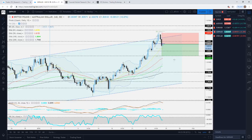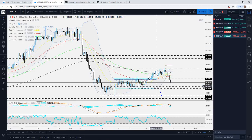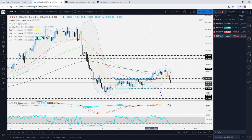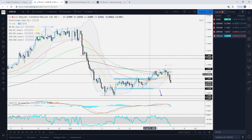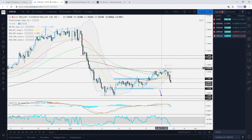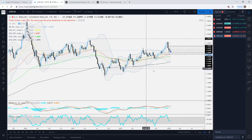And the last pair I wanted to quickly touch on here is USDCAD. Looking at this one, you can see that we were trading nicely above this range that the pair managed to break through on the 22nd of January. It pushed higher, moved towards this 200 EMA, found good resistance just slightly above that near the 133.70 level, from which it reversed and moved back inside this previous range that it was trading in.